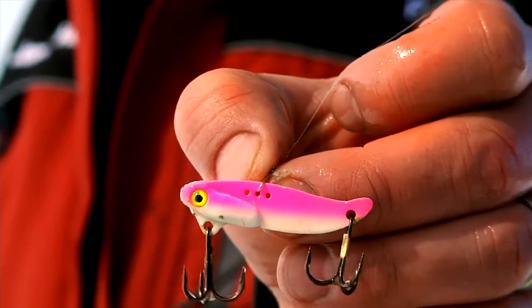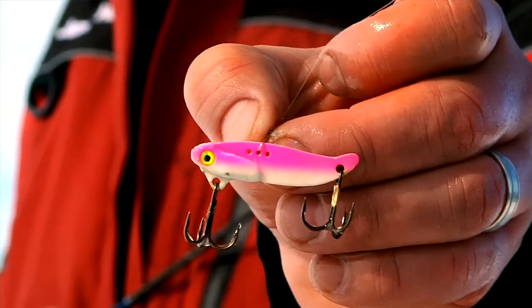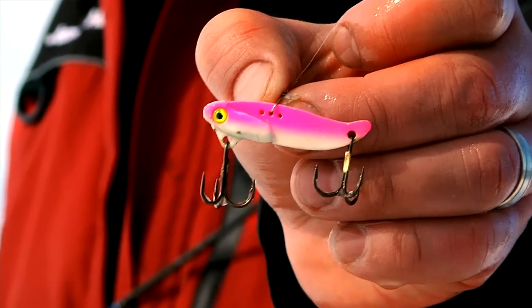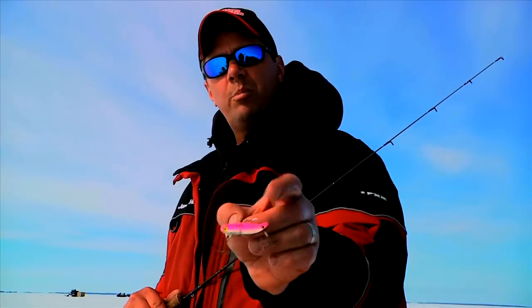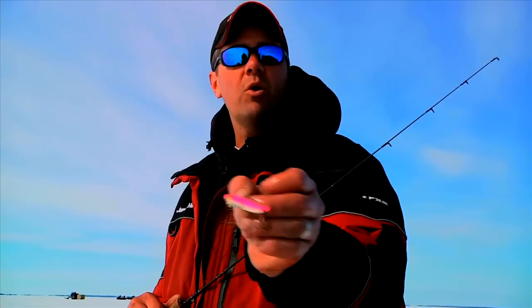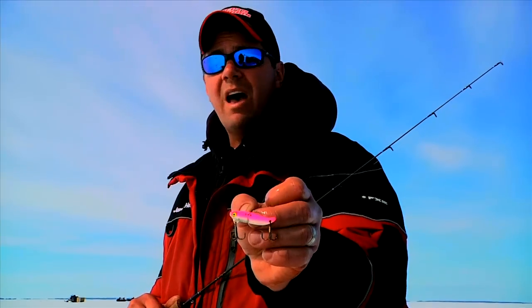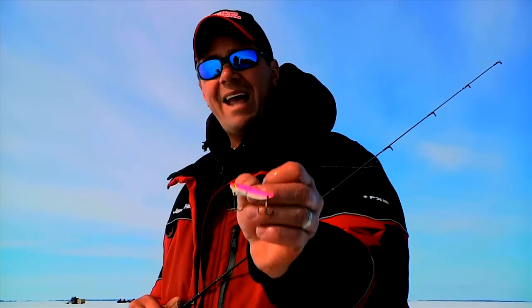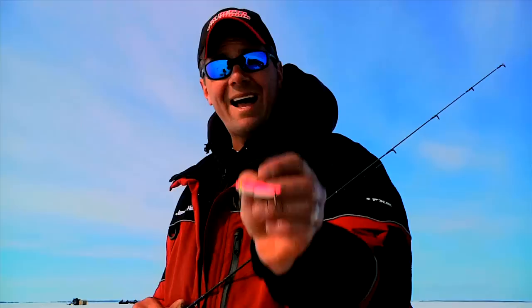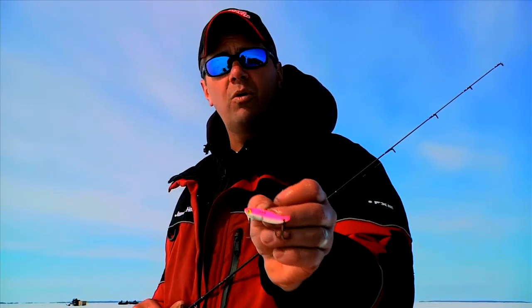That's what we're fishing. 1/4 ounce, B-Fish and Tackle blade bait. Called the B3, pink and white. Working like magic right now. One thing I want to point out is we're not tipping these blade baits with bait, which would be a minnow head or a full minnow. You can do that, but the disadvantage is it actually decreases the amount of vibration you'll get out of these blade baits. And that's what we're relying on to get these fish to come in beneath our holes.